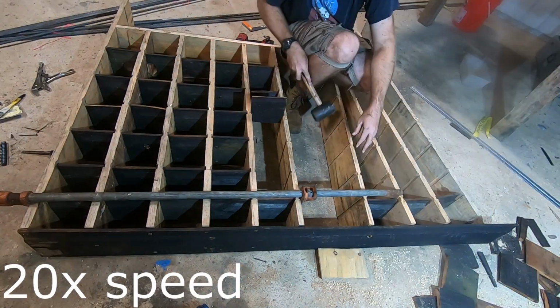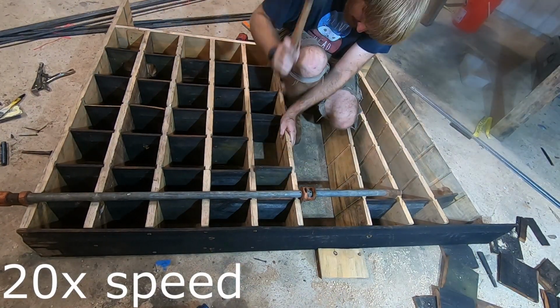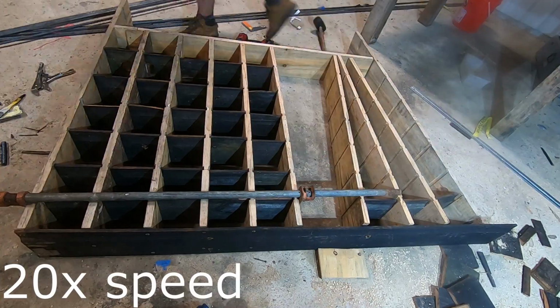You can see there a couple of the boards split in half, but again, once they're hammered into those slots, it doesn't really matter.